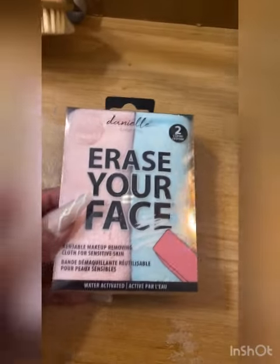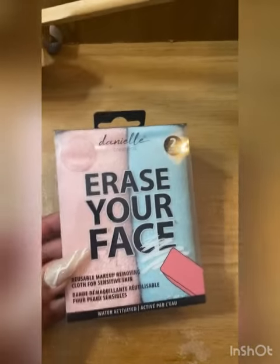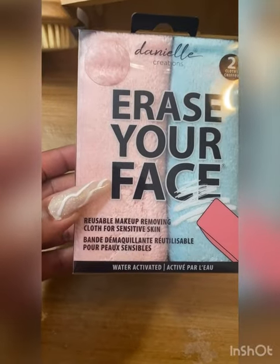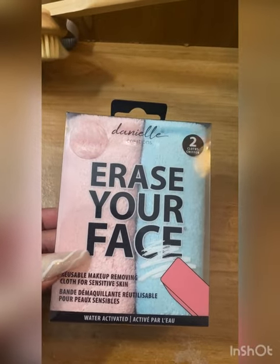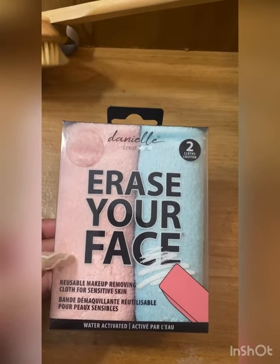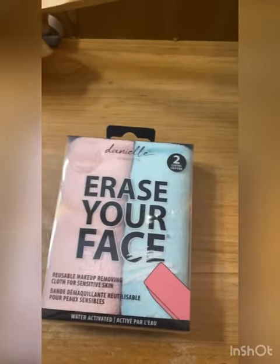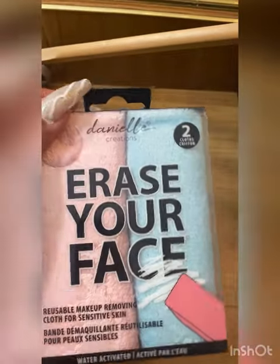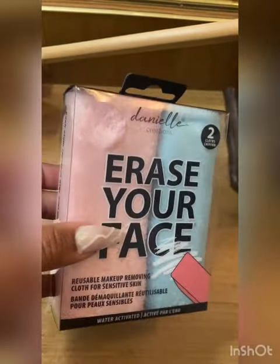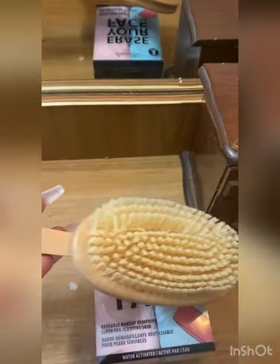All right, first up is an Erase Your Face reusable makeup removing cloth for sensitive skin. Normally when I use a cream or anything to remove my makeup, I need to grab one of my face towels, and the makeup still gets on my face towel and stains it. So I saw this, I was like, this is cool. These are little cute furry towels that I don't mind if they get messed up. It's what they're here for, just to help take that makeup off. I can just wash it. It's super soft and plush, and I just have separate towels to take off my makeup because I don't like staining my own towels.